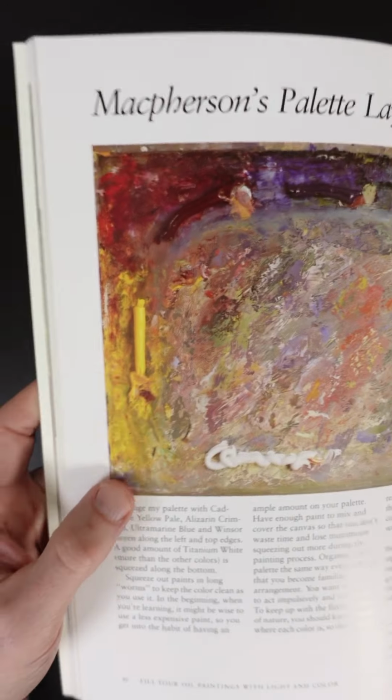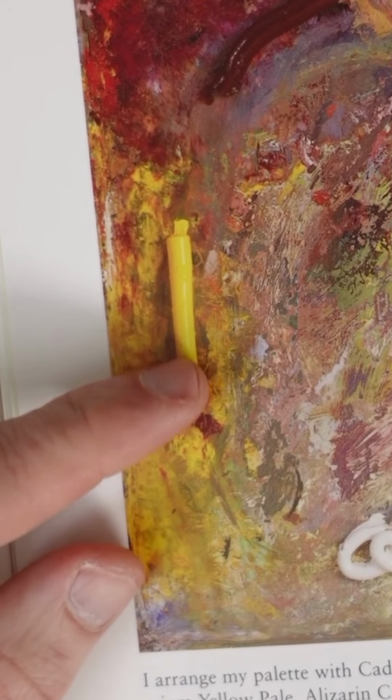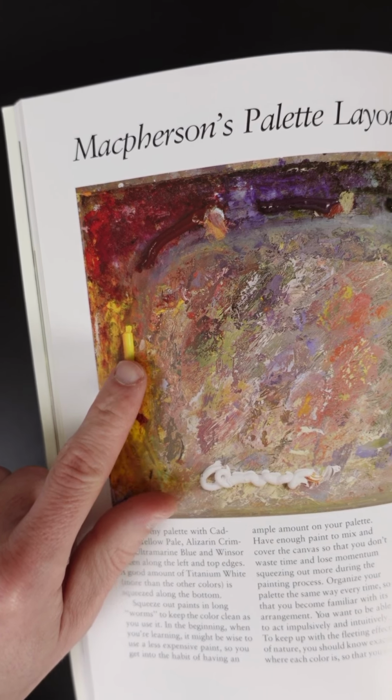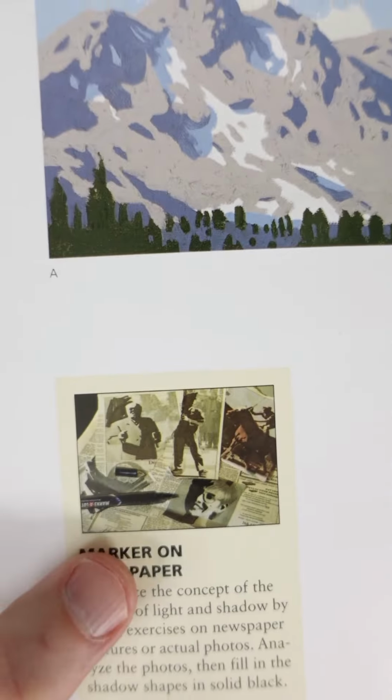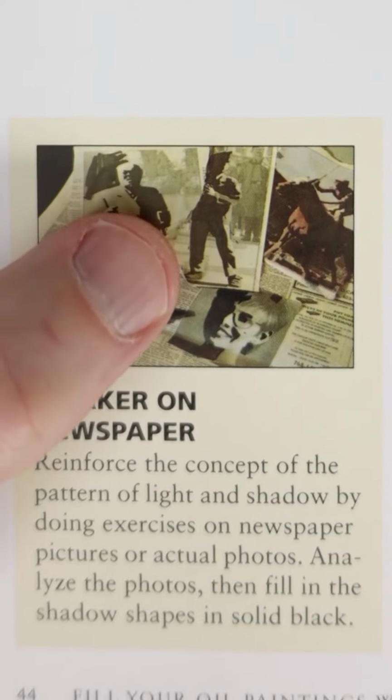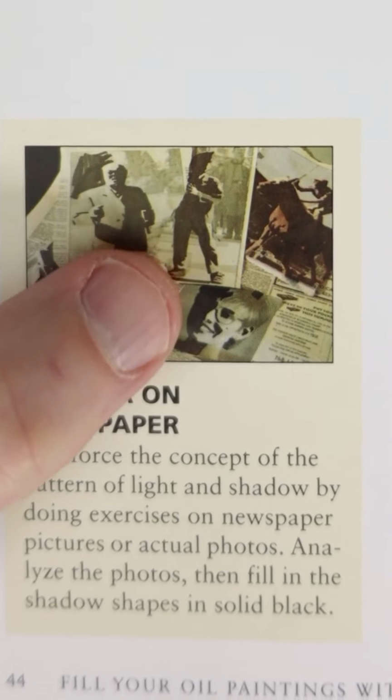I like this tip. He talks about squeezing out long worms of paint so that you can keep it clean. You just gradually work your way towards the end of it. This is a fun little exercise. He says you could take a newspaper and a magic marker and use the marker to block in the basic shadow shapes of the photographs in the newspaper.